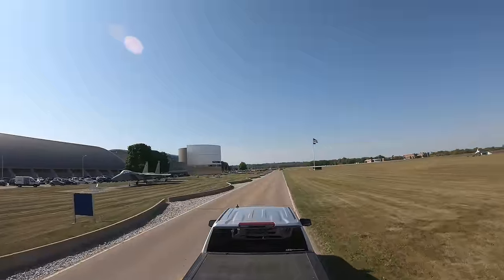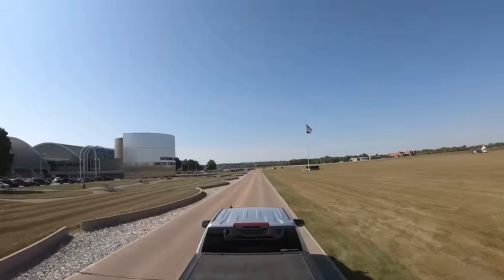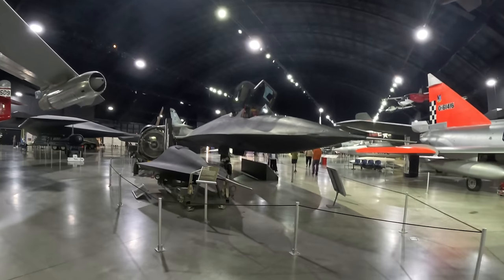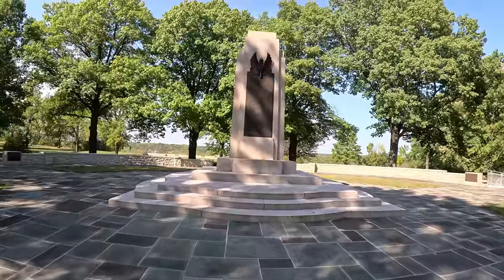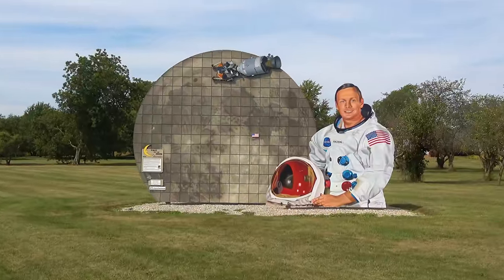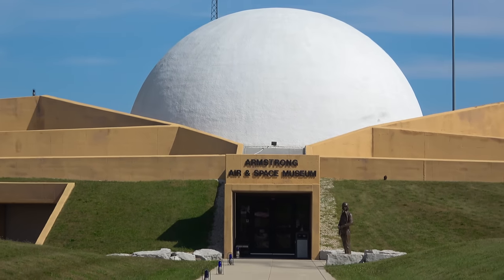On the next one, we continue in Ohio, but we're shifting gears to finally visit the National Museum of the U.S. Air Force in Dayton, Ohio, the Wright Brothers Memorial. And then we'll drive a little farther north to the Armstrong Air and Space Museum in Wapakoneta.